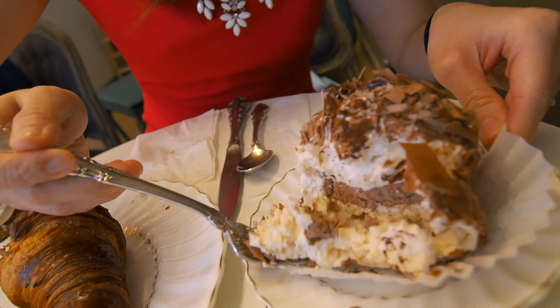It's not as creamy as it looks. It's very powdery, like an ice cream. I hardly have to chew. It just sort of dissolves in my mouth. I love this chocolate snow.